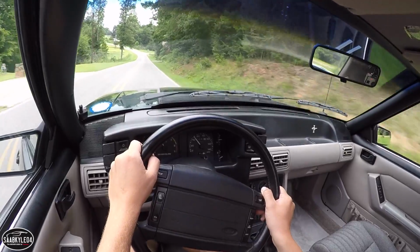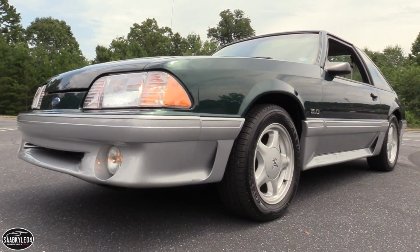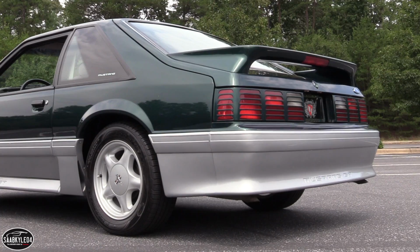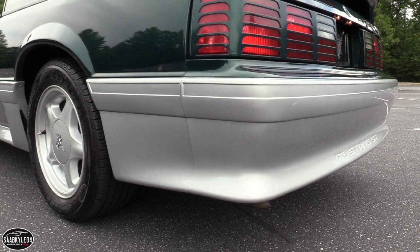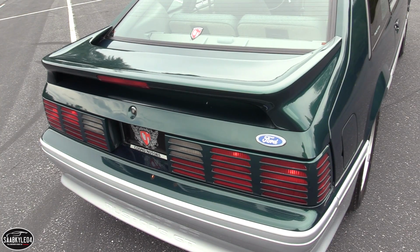Aside from the ground effects kit, the GT also differed from the LX by not having a grille, similar I guess to the SVO. Its primary intake was located in the lower fascia. In 1992, the GT was offered in two body styles, hatchback and convertible. Pricing began at $15,243 and $20,199 respectively.